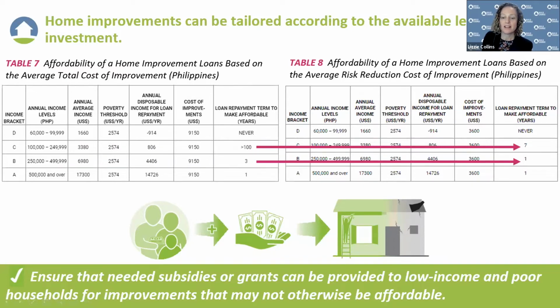However, most microfinance institutions whose clients are in the lower middle income brackets prefer even shorter loan repayment terms of approximately 1 to 3 years. So Build Change has been working with these MFIs to help them provide incremental home improvement loan packages with lower costs that can be repaid over even shorter time by their clients, including those in income bracket C.